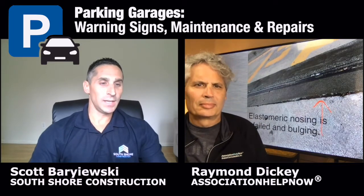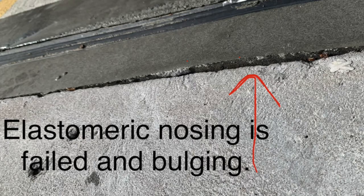It's possible that they didn't prime the concrete, or it could have been too dirty. They could have primed it and missed the window of time to actually lay the epoxy nosing in there. What you're seeing there, whether you can tell or not, is it's actually bulging out of the concrete a little bit. So there was an install error right there.